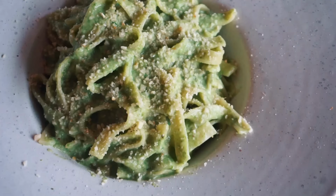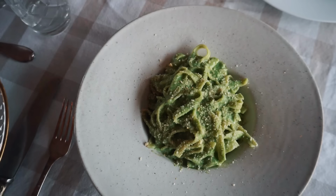Honestly, I think it's important that you always have every single ingredient to make a good pasta dish at any given point in time. I don't think a house is a home before that.